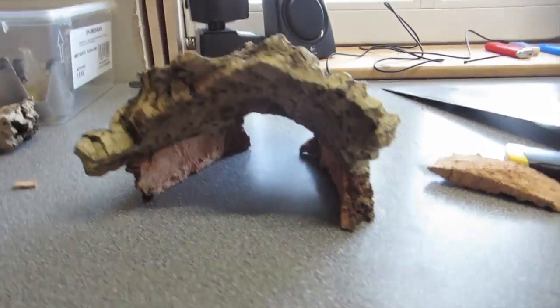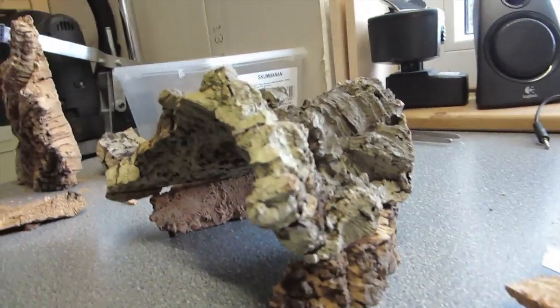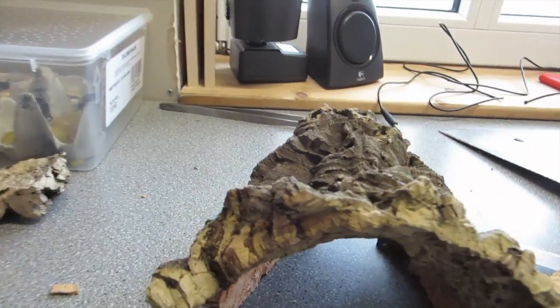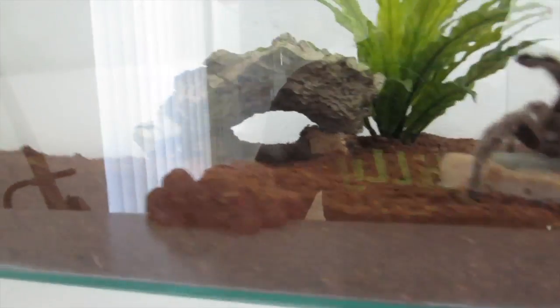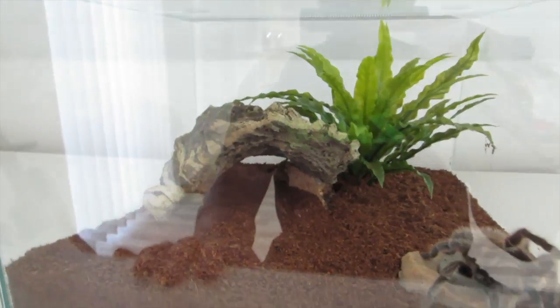But this is like a little fix for her little nest and little house. There we go. Now it's more like a cave for her where she can actually crawl in, and it doesn't look bad at all. I think I did a good job.